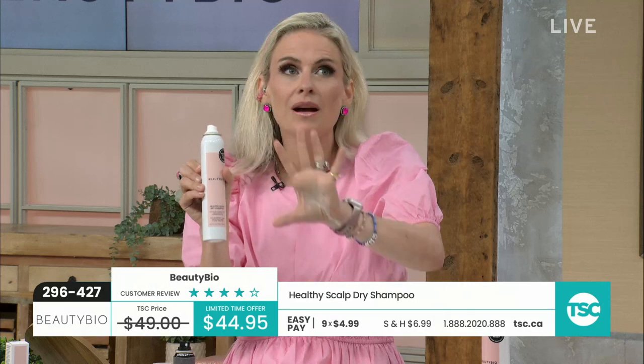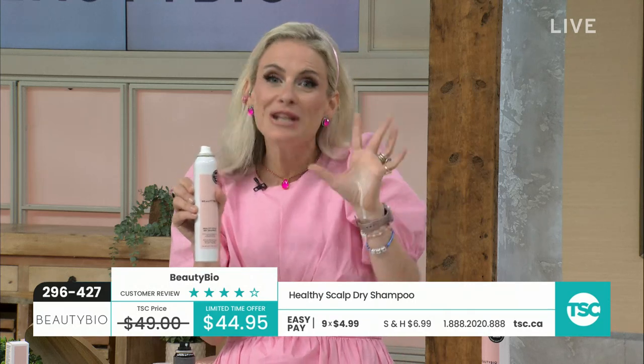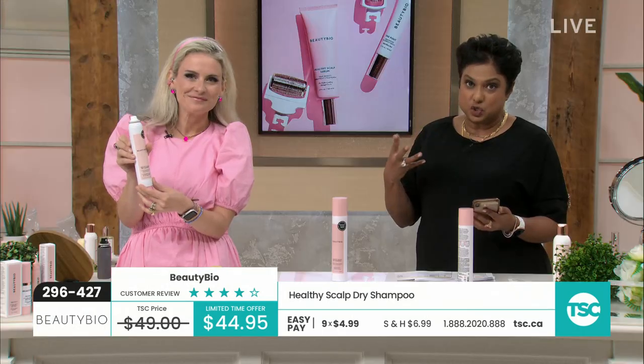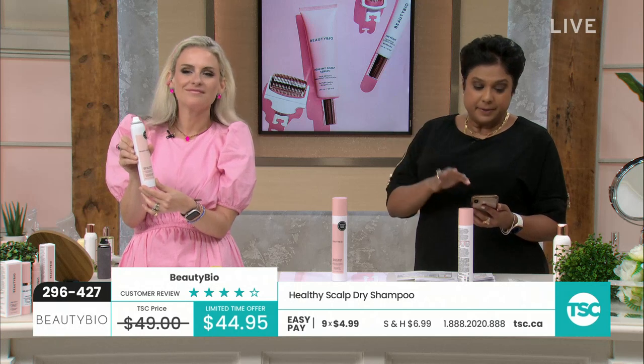And so the idea is to have this beautiful, clean formulation. And that is really the beauty of BeautyBio. They were like, no way, we're not taking this. We're going to change the game, literally revolutionize it with this dry shampoo. Believe it or not, this is going to help remove that excess dirt and help with that excess oil.